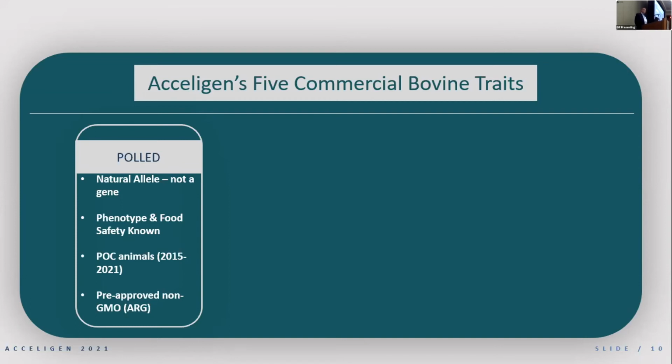Phenotype and food safety, it's a known allele. So we believed it was safe, but Allison did a great job using the scientific process to show that it's no different. So does that need to be done again? I don't know. I think she proved pretty soundly that there's no difference. When you take an allele from nature and you put it in a new genetic background, you still end up with the same meat and the same milk.